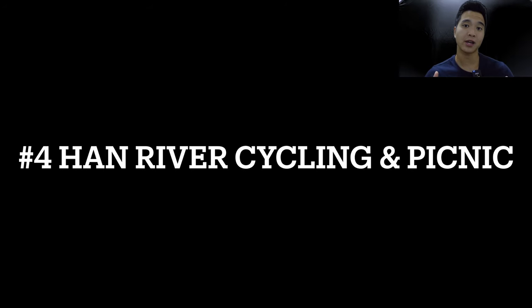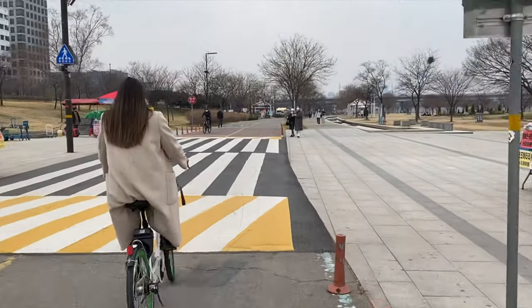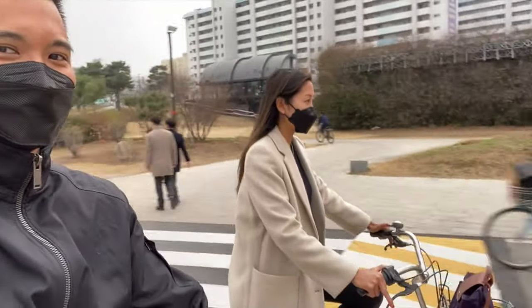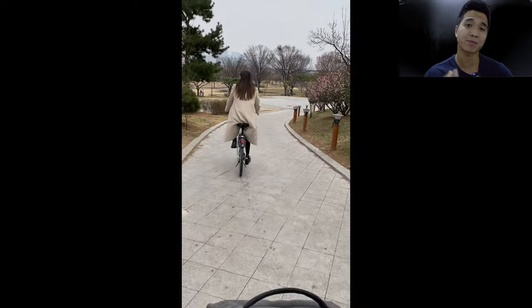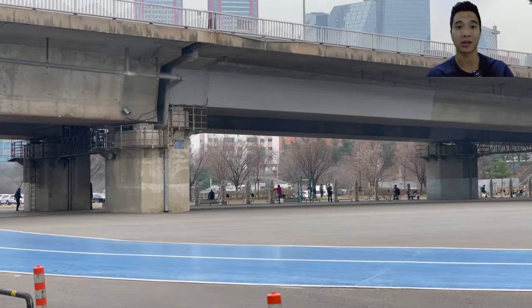As a sporty activity, I recommend going to the Yeouido Hangang Park and cycling along the Han River. I know. On top of that, plan some additional time for a nice picnic in front of the river. That seems to be a very popular dating activity among the young locals.